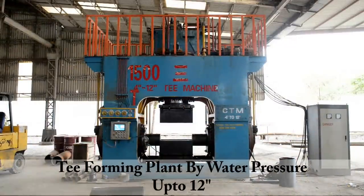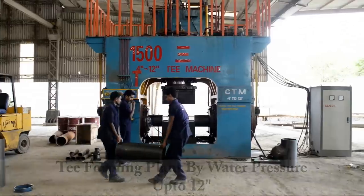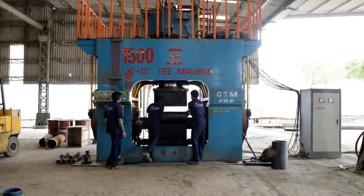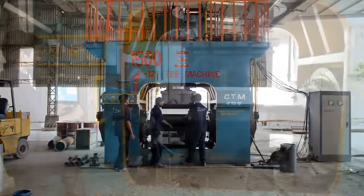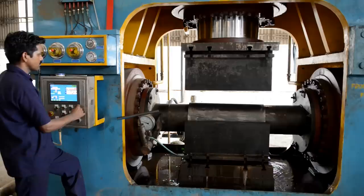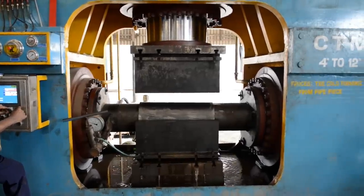We have installed a highly sophisticated seamless tee making plant of 1500 ton pressure for producing seamless tees by hydro water pressure with computerized electric panel control. Now we are showing production of a 12 inch carbon steel seamless tee, schedule 40 thick.